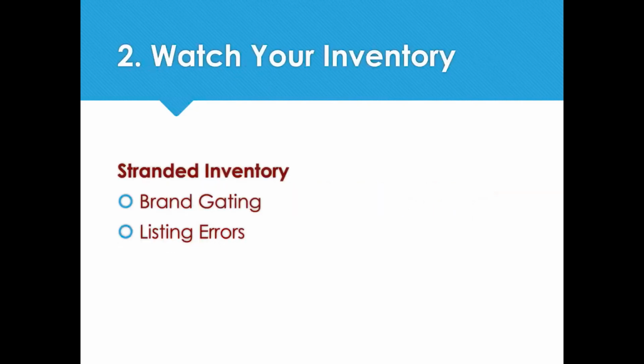The other thing is we really need to make sure that all of our inventory that we have at Amazon is available for sale. So that means weekly, and if you're a large volume seller that's maybe past the million, maybe even past the $500,000 mark, you might even want to check this twice weekly, making sure that none of your inventory has gone into stranded or suppressed inventory.